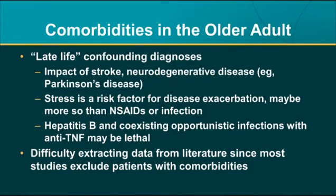The impact of depression is becoming much more appreciated these days, not only in the younger population, but also in the older population. And in one study from Canada, this proved to be more of a risk factor for disease exacerbation than even the use of steroids, NSAIDs, or infection in that population.